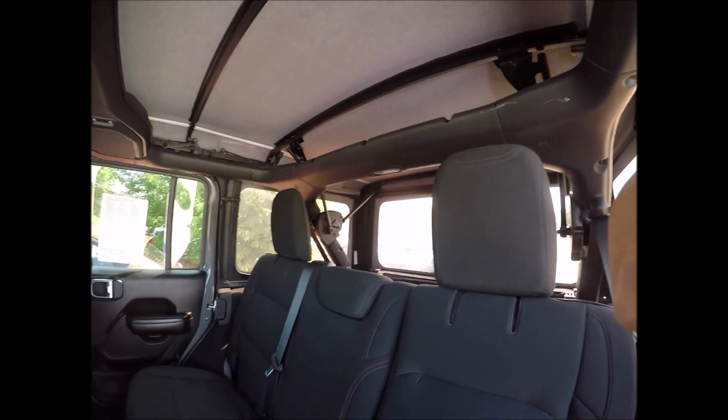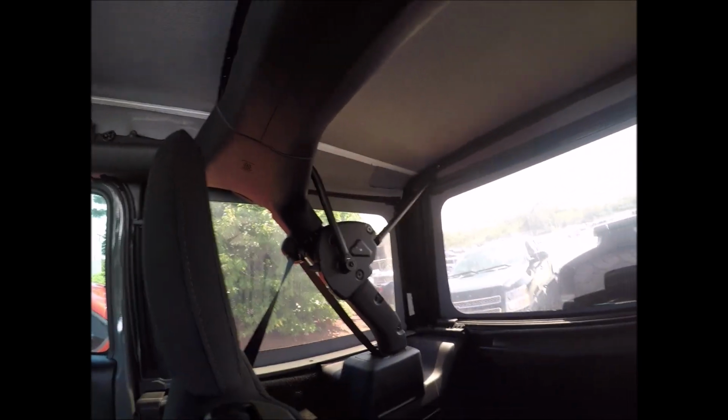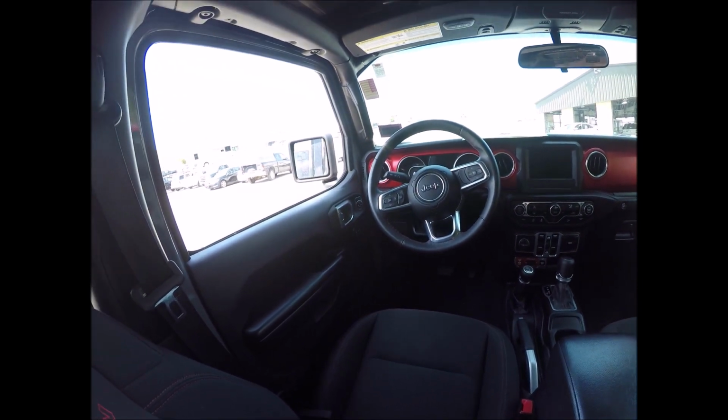The thing that looks a little funny too, though, is when the windows are off and the soft top is up, it looks really funny because the bar goes down, but then the soft top goes all the way back, and it just looks a little strange. That's the only thing I don't really like about these new Wranglers. So there you go, there it is.